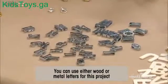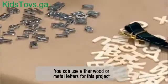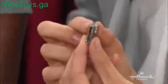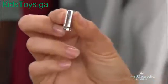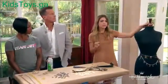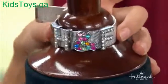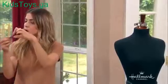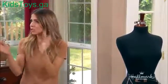I thought I'd be able to find letters about this size very easily, like keyring charms, and I couldn't really. What I did find on Amazon are these, which, if you can see on the side, have a big gap right in the middle. That's because they're meant for a bracelet, to slide right onto it. However, we can use that gap and put our rings in there to make this work.